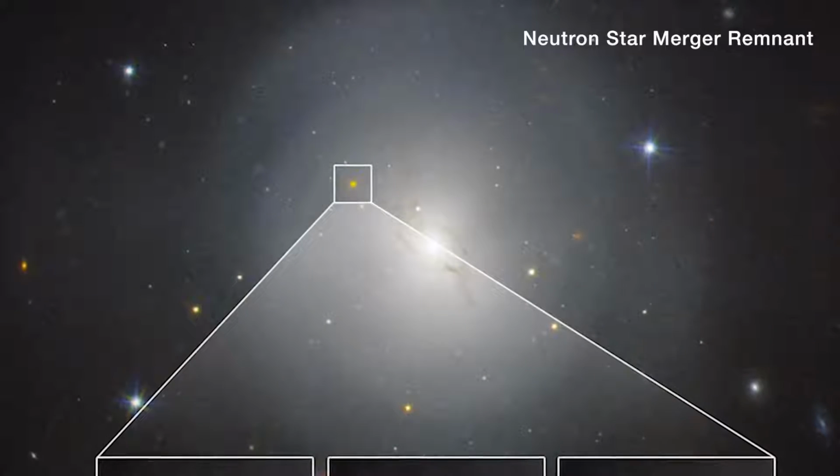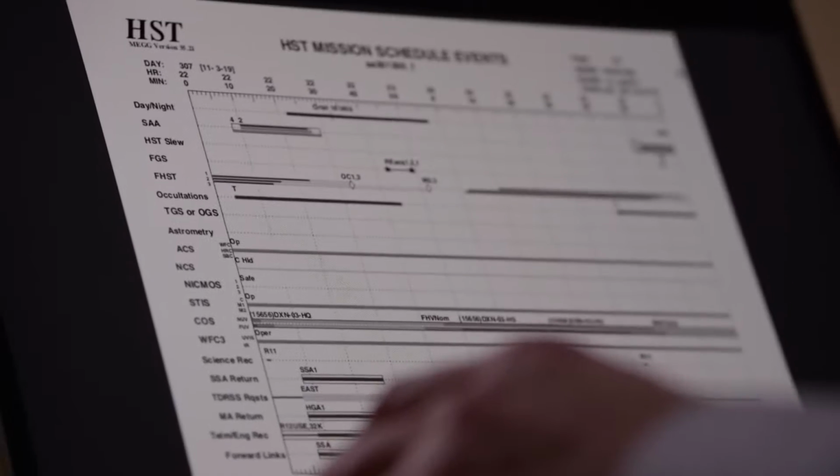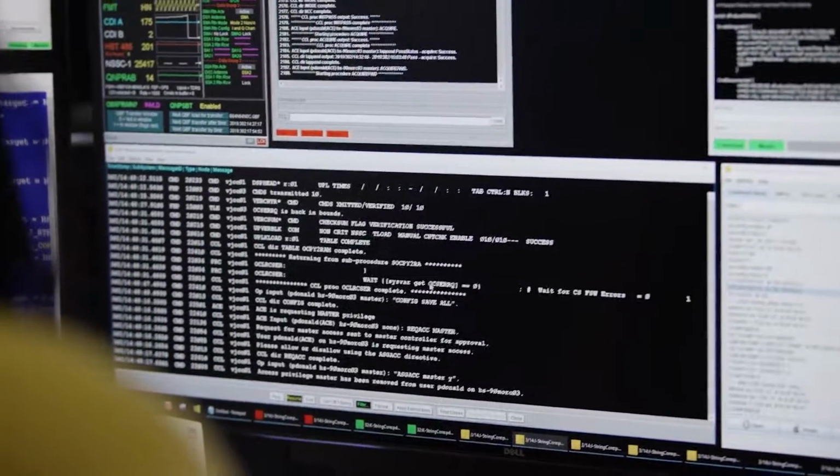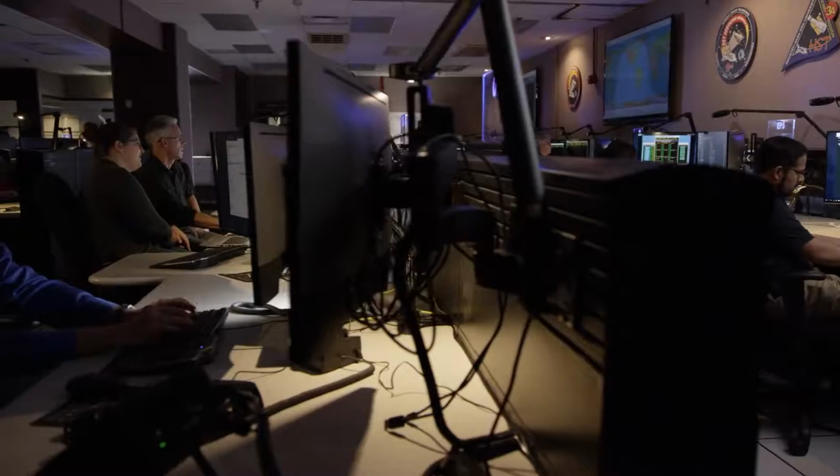We have to respond very fast. We produce a new schedule and set of command loads. We can modify a lot of the flight software, modify how the instruments are commanded. It allows us to change. We can react very quickly.